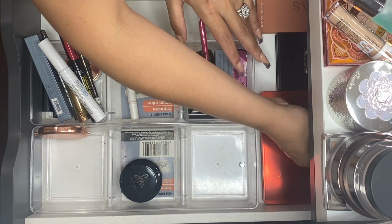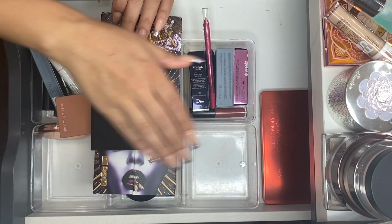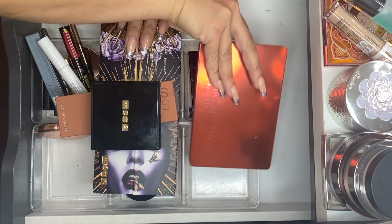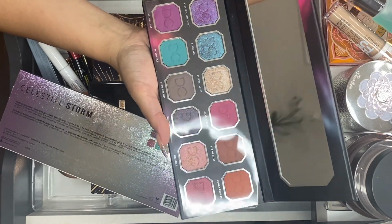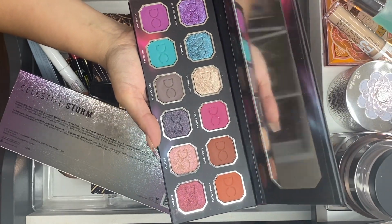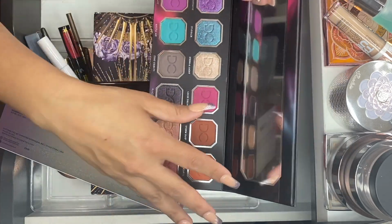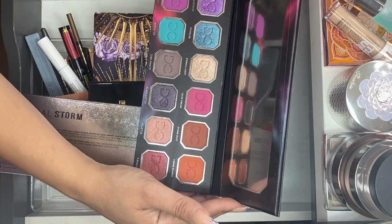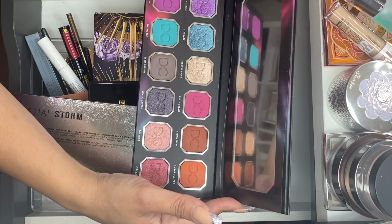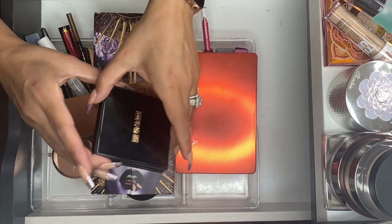Okay, now let's talk about eyeshadow palettes. I had five eyeshadow palettes. The first one I had is by Dominique Cosmetics, Celestial Storm. It's so pretty, but I feel like it's kind of all over the place, like, do I want neutrals? Do I want color? It's super beautiful. I was like, maybe I need to declutter this thing, but I'm just gonna hold on to it. I always say I need to declutter eyeshadow palettes and I end up decluttering one or two.